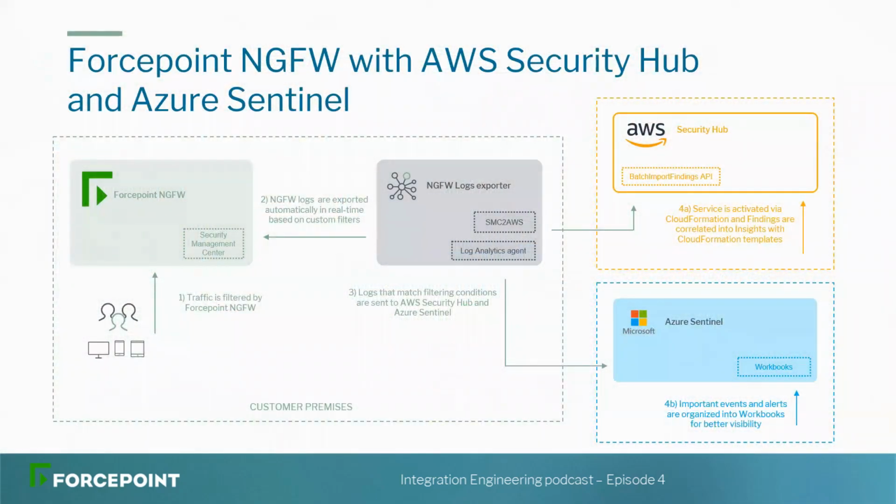Hi everyone, my name is Mattia Maggioli and today I'm joined by Tom Mini, who developed this POC to integrate Forcepoint Next Generation Firewall with AWS Security Hub and Azure Sentinel. This POC enables customers of Forcepoint Next Generation Firewall to export selected logs and send them in real time either to AWS Security Hub, Azure Sentinel or both.